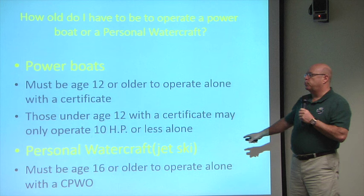As of October 1st, 2015, a new law went into effect called the Safe Water Skiing Endorsement Law. And the law says this. It says that if you want to operate a boat or a jet ski, and tow a skier behind that, or a tuber, somebody on an inflatable device, then these are the requirements you have to satisfy to do so.